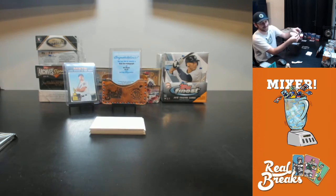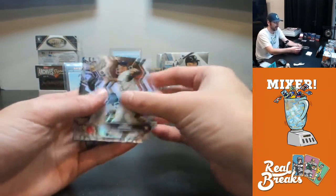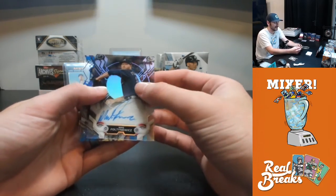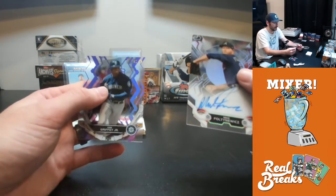All right, Mike's calling a Vladdy. Let's see it. Greinke, Sale, Seager, and Mike Fulton Nebbits is our auto for the Braves. Ohtani blue and Ken Griffey Jr. purple out of 99.